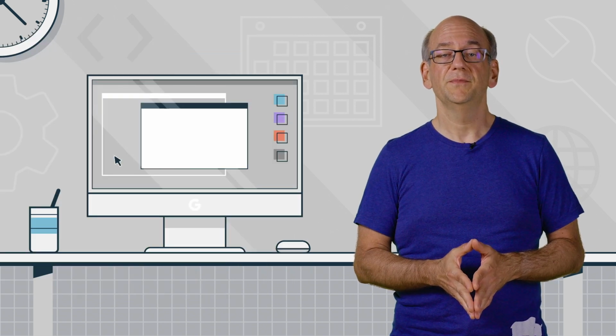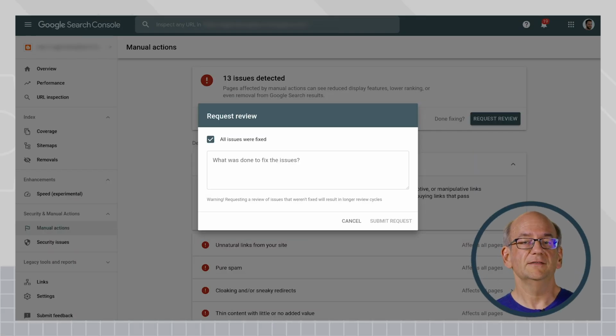Sometimes the input you'll get isn't easy to take in, especially if you've spent a lot of time just focusing on that one website. But regardless, I find it's always useful to get external opinions from folks who have seen a lot of different websites. Once you've made significant changes to clean things up, go ahead and file a reconsideration request.